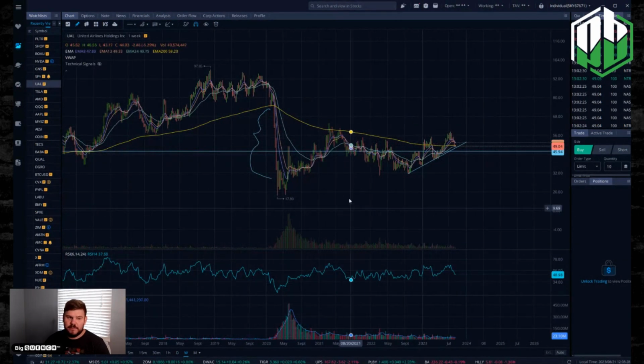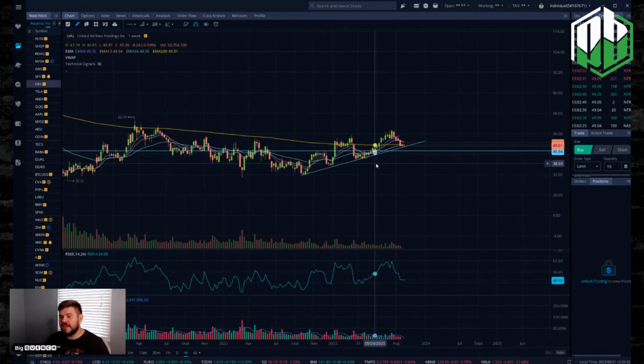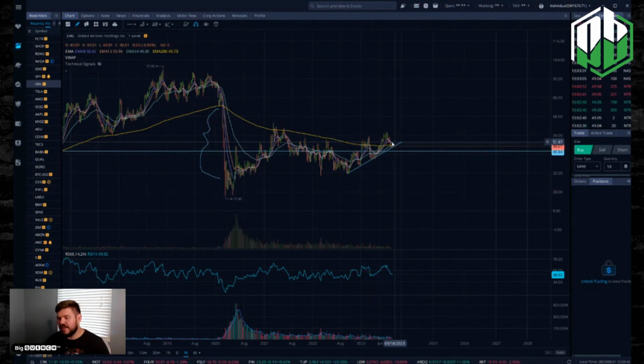On the weekly, important to go to these larger time frames. We are just below that 200-day EMA. We want to see breakout above there, and then we want to fill this gap all the way to 74 bucks. I think if we do hold above the 200-day EMA, which right now is about $50, if we can hold above there on the weekly and close above there on the weekly, then we're going to be in great shape.